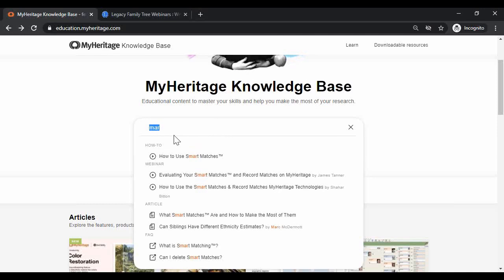So this is the time to share with you what kind of material you can find in the knowledge base. First, we have what we call how-to videos, and those are very short videos, 2-3 minutes maximum, to show you how to do things on MyHeritage. So we have a how-to video on how to use Smart Matches. Then you're going to have webinars. Same as this one, we publish our webinars in the knowledge base for you to watch later. And we have a couple here also related to Smart Matches done by James Tanner and Shahar Bitton.